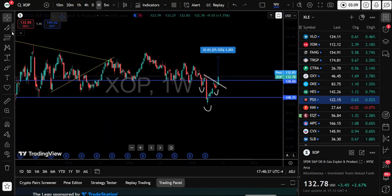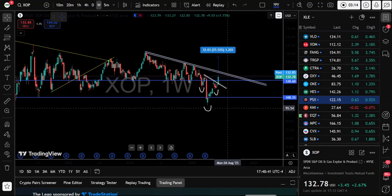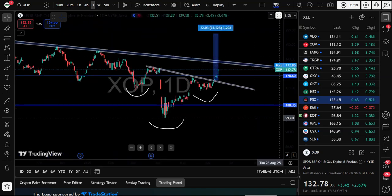Weekly chart, the next resistance that I see on the weekly puts us right about, call it 138. So another 6-point move to the upside.